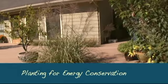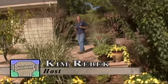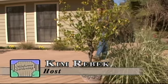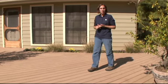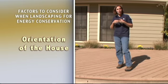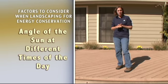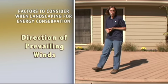There are many reasons to plant trees and shrubs around the home, but one that we don't immediately think of is the benefit on energy conservation. Well-placed trees and shrubs can save both heating and cooling costs. Some factors to consider when landscaping for energy conservation include the orientation of the house, the angle of the sun at different times of the year, as well as the direction of prevailing winter and summer winds.